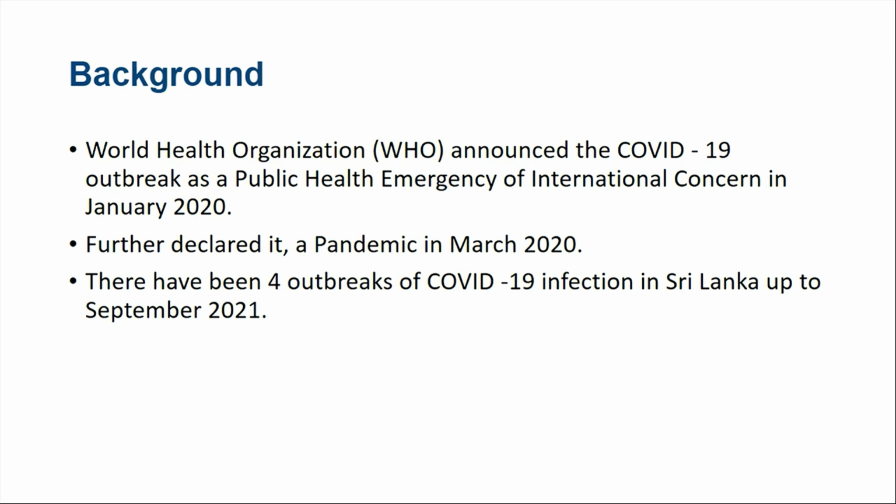The World Health Organization announced the COVID-19 outbreak as a public health emergency of international concern in January 2020. They further declared it a pandemic in March 2020. There have been 4 outbreaks of COVID-19 infection in Sri Lanka up to September 2021, the latest being the outbreak with the Delta variant.